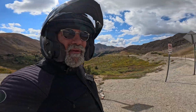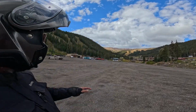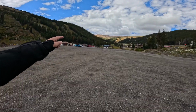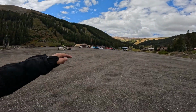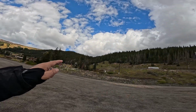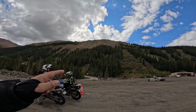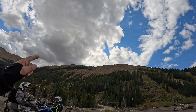Alrighty, I'll mount the camera to the front of the bike and we will go for a ride. Wahoo! Quick change of plan. We rode all the way down to Loveland ski area. See all the ski equipment down there. The Eisenhower Tunnel is right over that hill over yonder. That's I-70 right there. And we are going to take the road right there and make our way all the way up to the top over yonder.